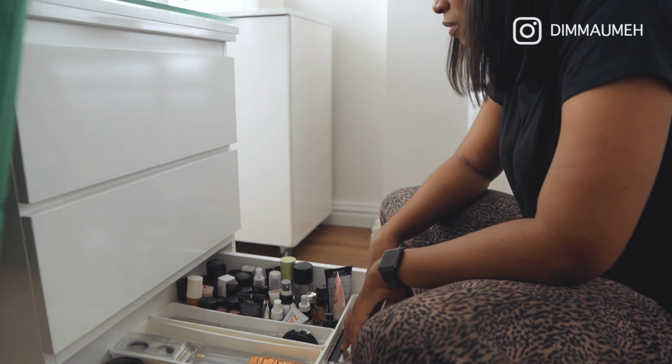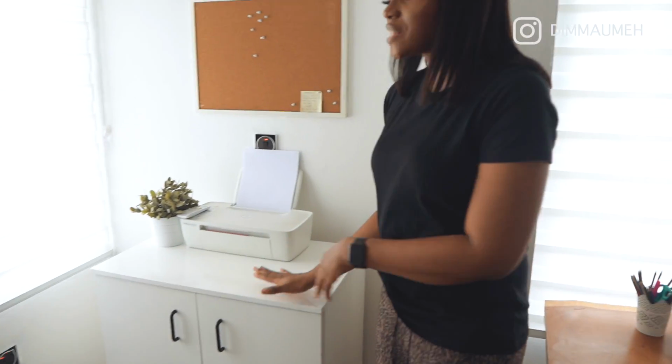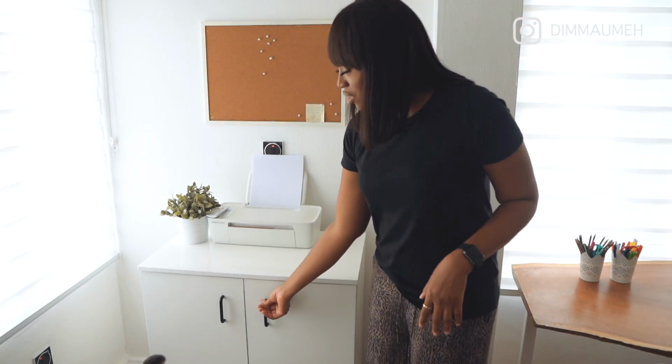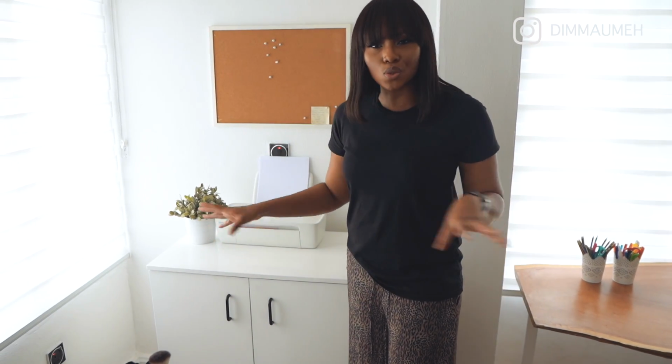I buy a lot of lashes from AliExpress. I have them in here. Moving on. So this desk, you guys know this desk already. I had this in my last house tour. I just changed the handles from the silver that they used to be to black. I just wanted everything to go together.